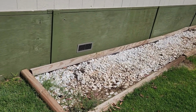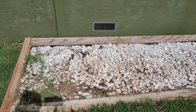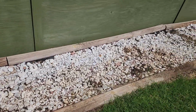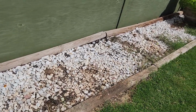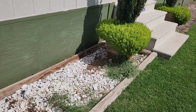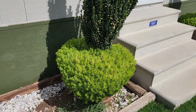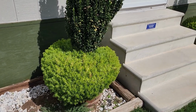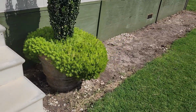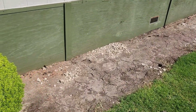This was the last end to be cleaned out, so I haven't got the rock or the landscaping timbers out of here yet. So it really looks bad. All the weeds, crabgrass. The pots with the holly and the lemon coral sedum will stay. The rest of the area, I'm not sure if I'm going to do anything with it or just let it fill in with grass. Right now, the plan is to let it just fill in with grass.